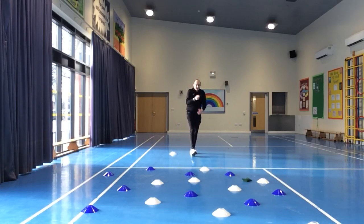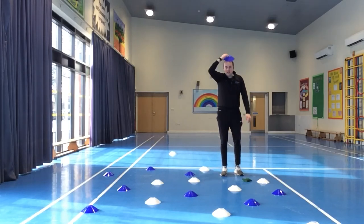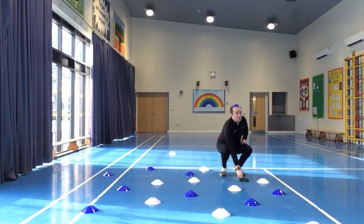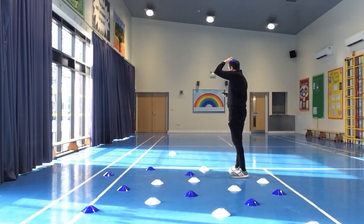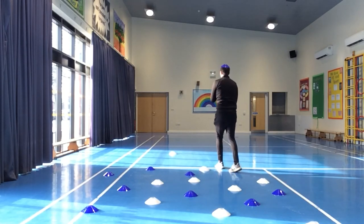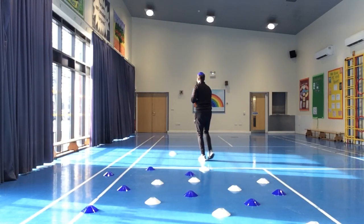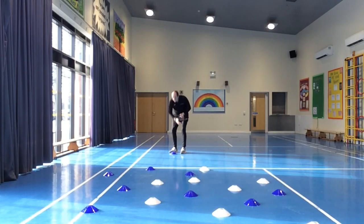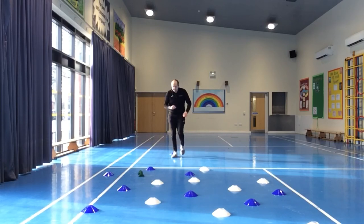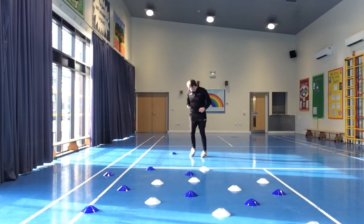Oh, just about. Ooh, what skill could I use this time? So I've got to balance my treasure, and I've decided I'm going to throw and catch my beanbag all the way back. Ooh, nearly fell. Let's be really careful. Fantastic. I'm going to wait for another one. Ooh, not quite. So I'll leave that piece of treasure there and I'm going to try again.